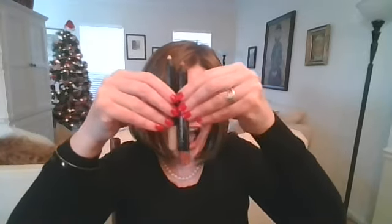Okay, so next. Oh, yeah. See? Look at that. That's how they magnetize. I'll tell you, the simple things make me so happy. It's almost scary. Okay, so here is the Conceal and Cover Correct Crayon. And the color that I chose is porcelain. Once again, because I'm fair skinned.